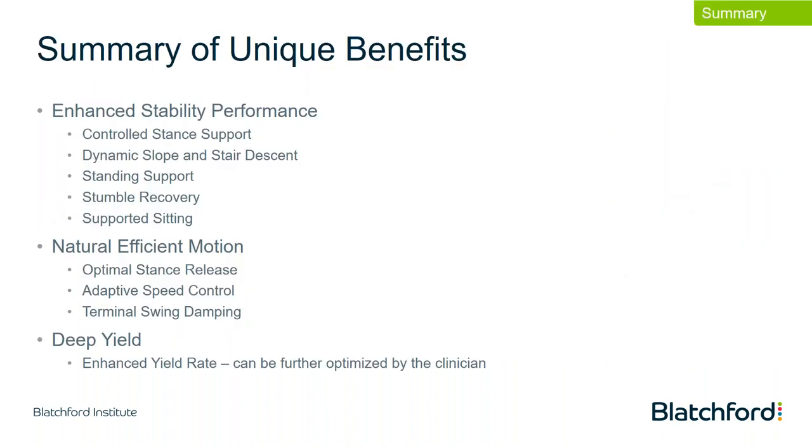Okay, in summary, looking at the Orion 3, we have five areas of enhanced stability performance: controlled stance support for walking in daily life, and dynamic slope and stair descent, giving the patient an increasing resistance as the knee flexes to keep them safe.